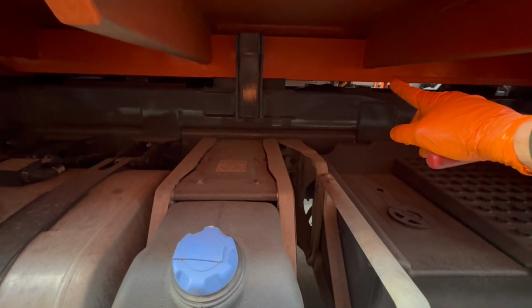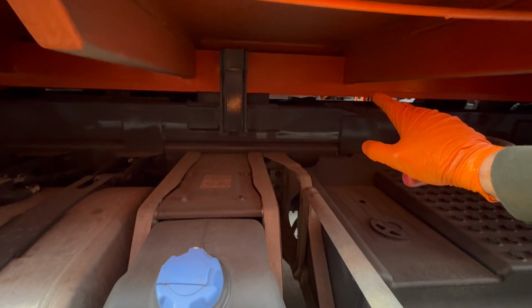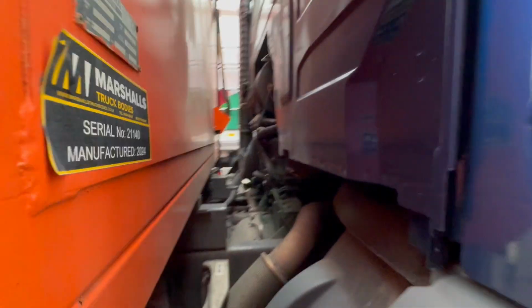This lever here, it's when the body's up. There's a frame that comes up, then you can work under the body without it coming back down on top of you. Because if anything goes wrong, a hydraulic pipe or anything bursts, that body's coming downhill fast. When it comes downhill fast and you're underneath it, you're dead. It'll kill you. There's been plenty of people caught out with that one in the past.